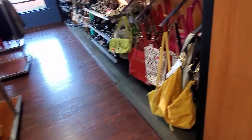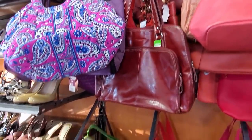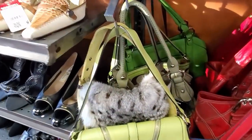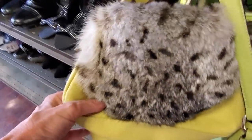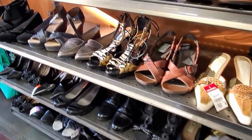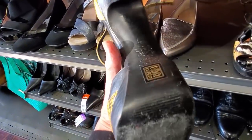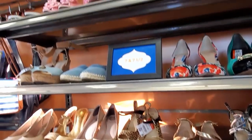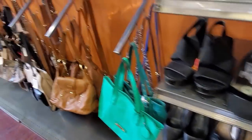All right, we're off to the purse wall here. And sometimes I find some good purses that I can flip. Now, I'm not really looking for designer. I'm looking for something odd, like something with lynx fur. It's fake fur. But yeah, I could tell it was really, really cheaply made, which is why that got left behind. And see, I'm drawn to the shoes with the funky zebra print and all of that. But still, nothing too exciting today.